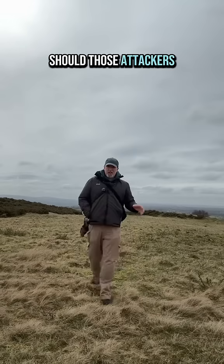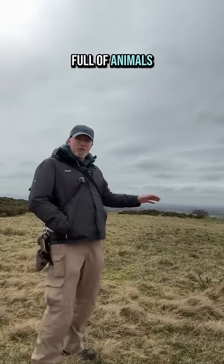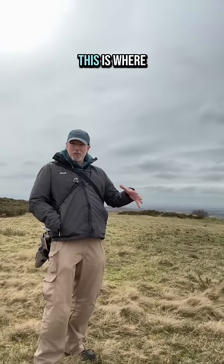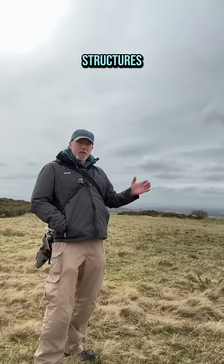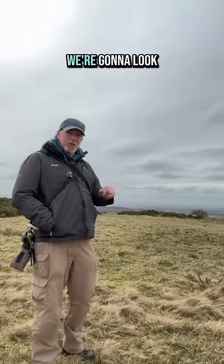Should those attackers get in, this was the prize they were after. This whole area would have been full of animals and homes and valuables and everything that the people had. This is where they tried to keep it safe. And these were pretty successful defensive structures, but they didn't last. Eventually they needed a new type of defence, and that's what we're going to look at next.